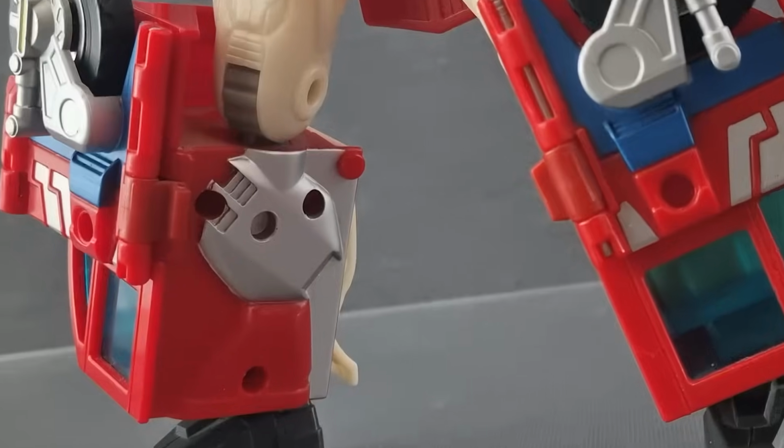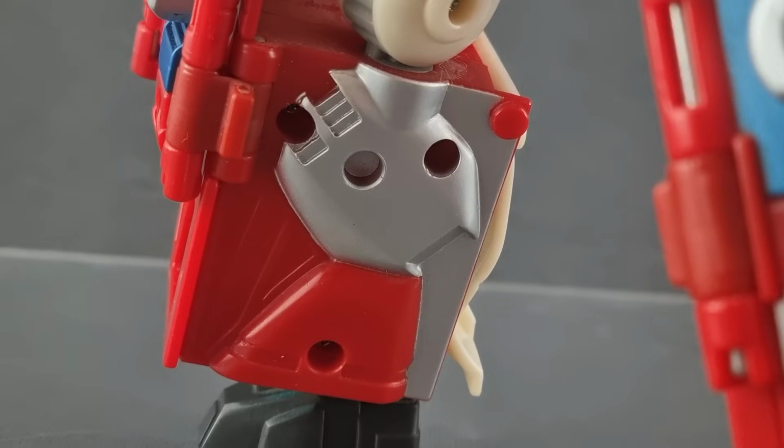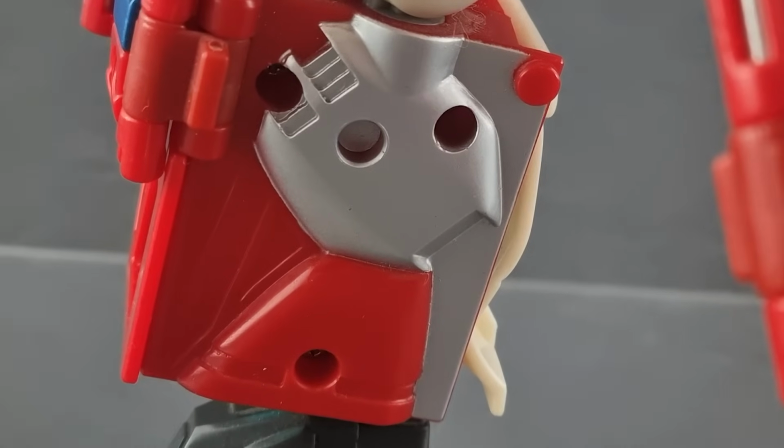I mean, look at the insides of the legs. See all this cool hidden detail? Imagine if the rest of the design had stuff like this. Bit of a missed opportunity.